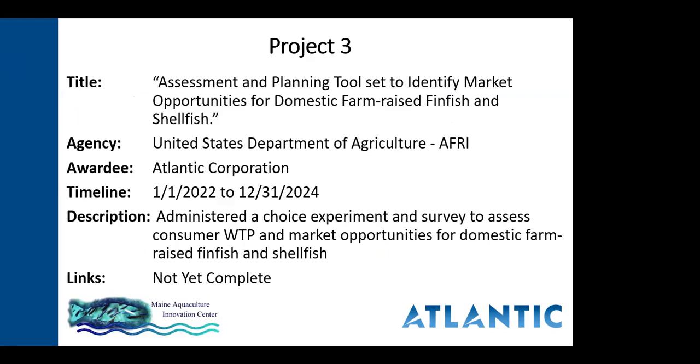Moving to Project 3. This is our most recent project that we've been involved in. It was awarded by the USDA again through their AFRI program, so Agriculture and Food Research Initiative program. We were awarded in 2021 to administer a choice experiment and survey to assess consumer willingness to purchase and market opportunities for domestic farm-raised finfish and shellfish. So this is still in progress, not yet complete, but we should have the report up on our website within the next couple weeks, and we're hoping that the dashboard is complete within the next month or two.